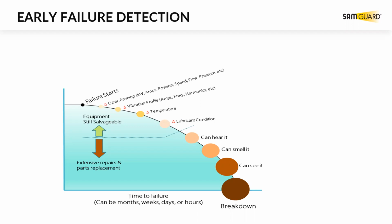But of course, what you want to do is catch your failure as soon as possible. And that has some reasons. If the failure is still small, you can correct it without any expensive repairs or part replacements, and that's profitable. So the earlier you detect a failure, the lower the costs related to that failure are. That's actually the key of predictive maintenance. And the predictive maintenance software is focusing on these small changes in data that you can see after a failure starts. So the software works to detect these upcoming failures at a very early stage.